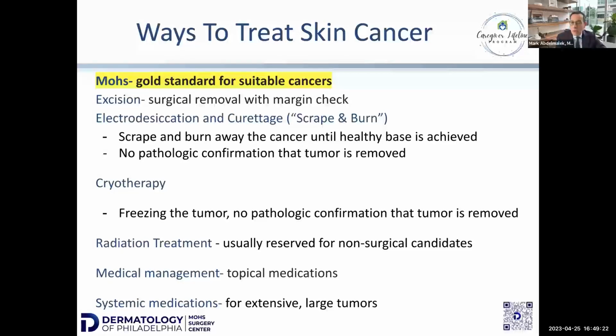Some of these have pros and cons. Like, for example, for this, you don't always have pathologic confirmation that the tumor is removed. We sometimes just freeze a skin cancer off. Radiation treatment, you'll hear about that. I reserve radiation for non-surgical candidates or for patients who need what we call adjuvant therapy, meaning that the cancer has perhaps spread around the nerve. We might do Mohs and then give you radiation.